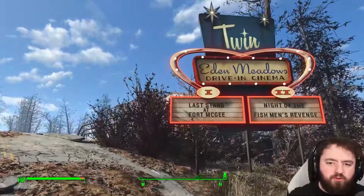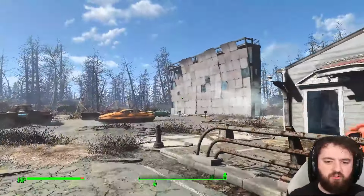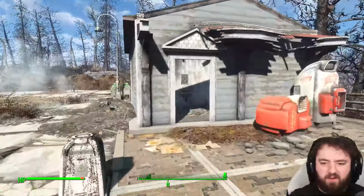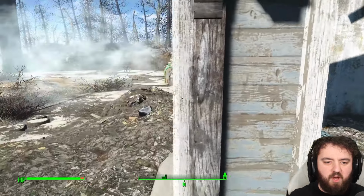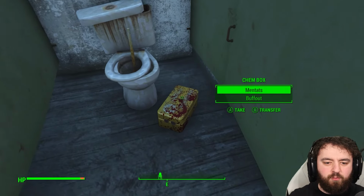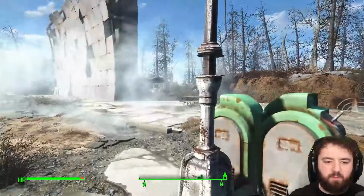Okay, so you've just walked into Meadows Drive-In Cinema. There's a choice of 2 movies, but only one will ever be playing. More on that later. First up, we'll want to head into the bathrooms where you'll find a Giddy Up Buttercup in this side. Whilst going round to the back, we'll find another stall. This one with some chems and a toilet that clearly was needing some maintenance before the bombs fell.